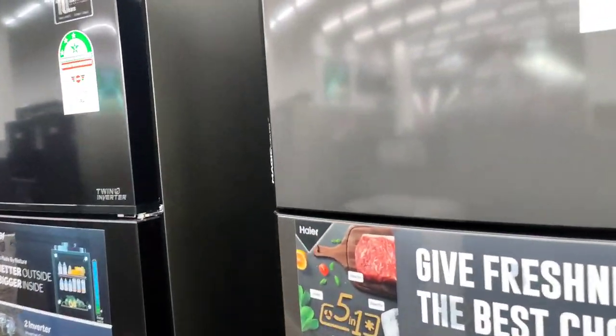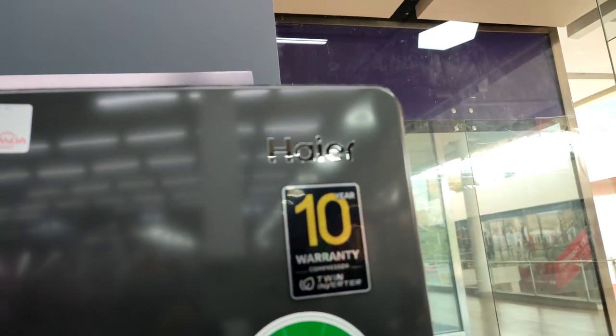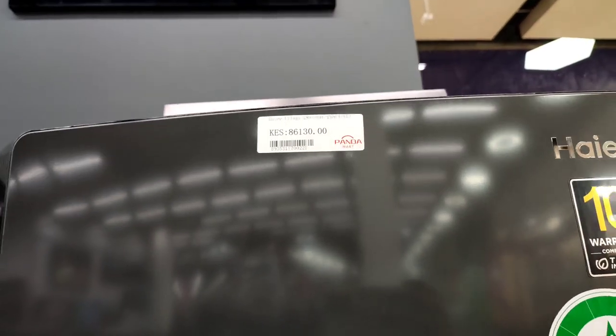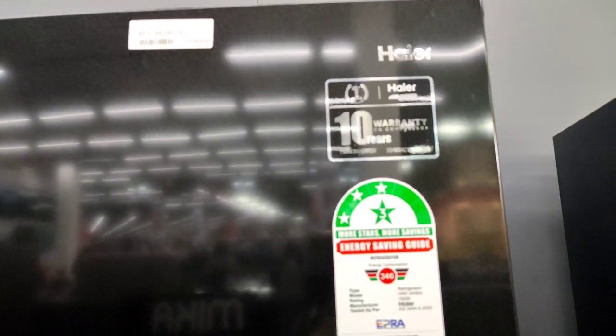So we have the fridges, we have that brand over there. It's 83. I don't know why it's not focusing. 86, that is. A 10 years warranty. Really? Oh, on the compressor, that is. It's 94. Not a bad idea.